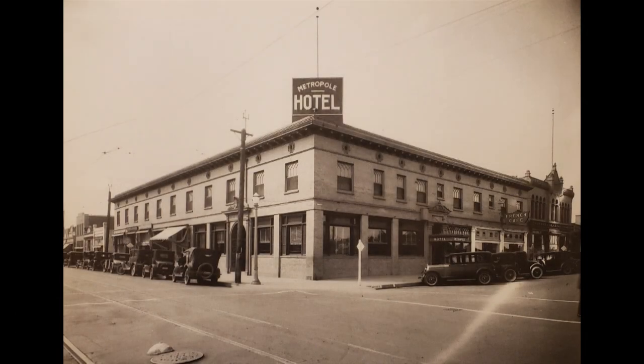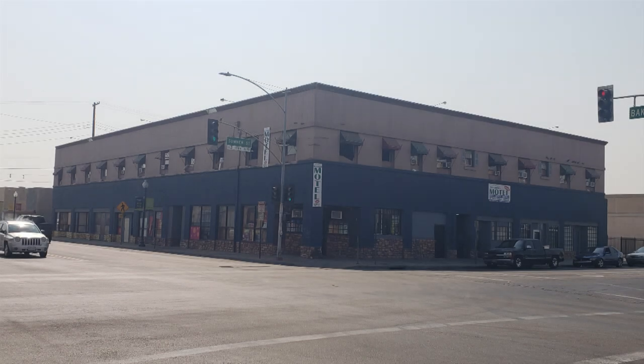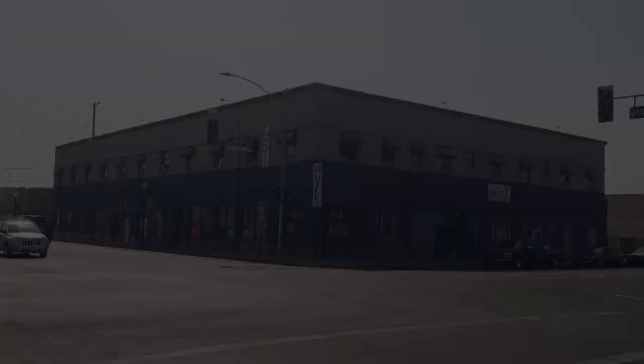And this is the Metropole Hotel. It's one of the oldest in Bakersfield. It's shown here in 1930. This is what the Metropole looks like today. It's called the Kerntown Hotel and has a bunch of stores on the bottom floor.